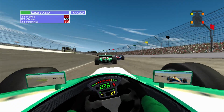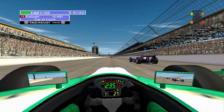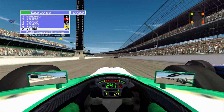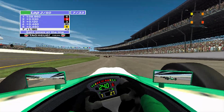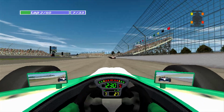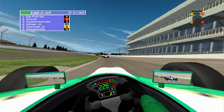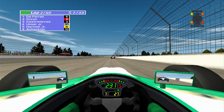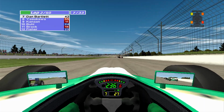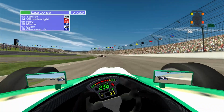Car outside, you are clear. Come on, move. Car outside, still there. Outside, clear. Right, lap 1 complete, and we are gaining spots. Outside, you are clear. You are now in 7th place. Good stuff. Car on your left side. I see him, I'm blocking my line. I'm defending, it's good.